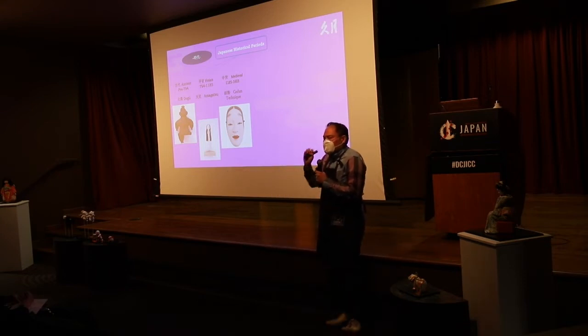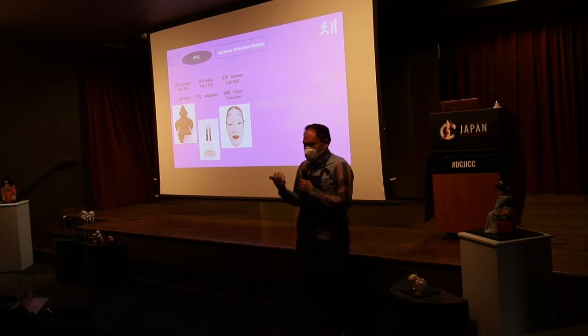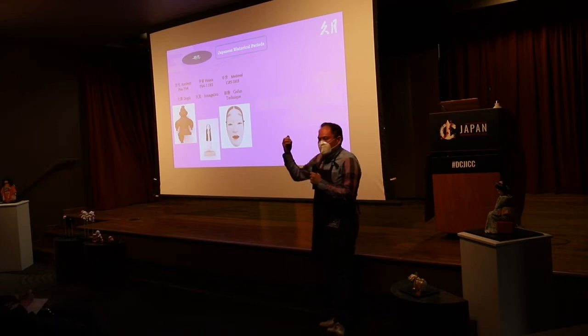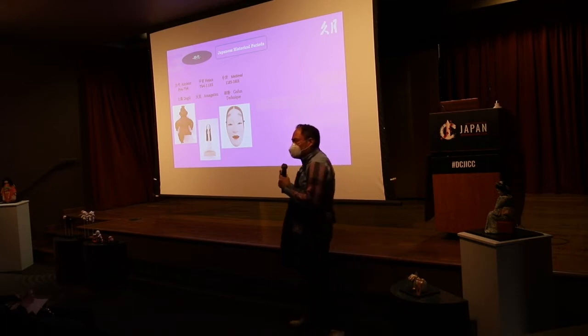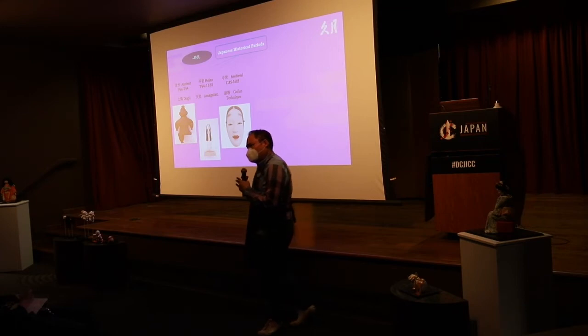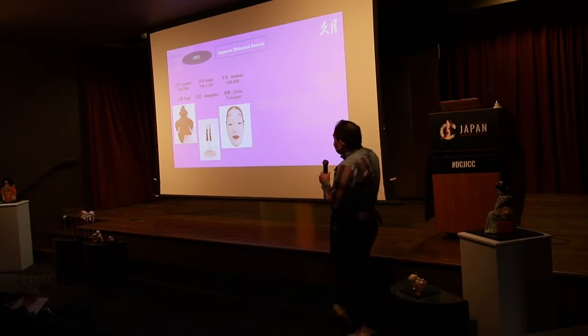But what I was telling Levit-san earlier, it's mind-blowing whoever developed this technique, and it's most likely imported from the continent, from China to Japan. You're mixing ground-up oyster shells with the extract from animal bones as a glue, and we're layering this. So it's a little bit different than the Western kind of porcelain where we're baking porcelain.